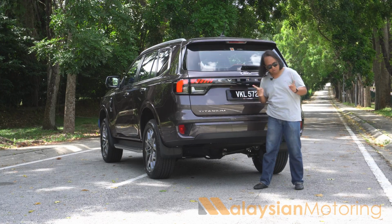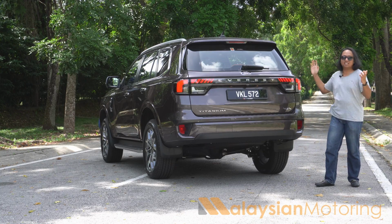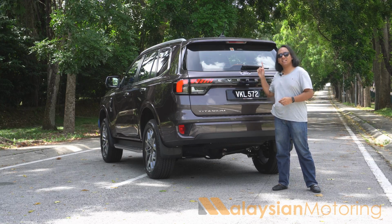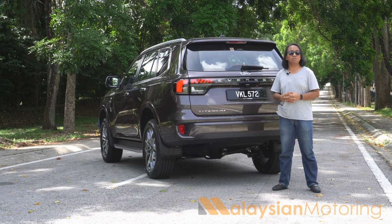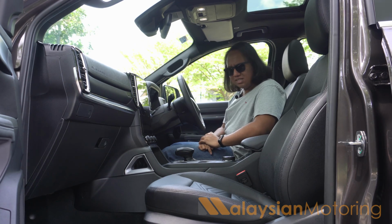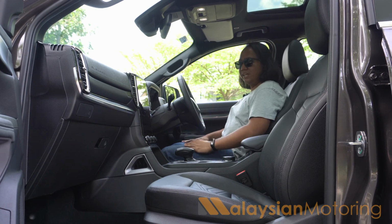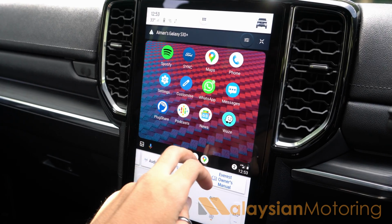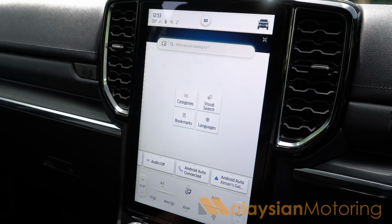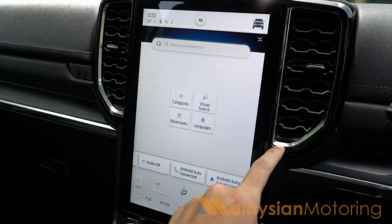But the most important part that I'm sure all of you are wondering right now is, yes, the Everest is very large and very bold and very American, but does that interior justify the 300,000 ringgit price tag? And on the surface, it does pretty much okay. So for this particular model, we get a 12-inch portrait-style Sync 4 infotainment system, which is the very latest and greatest infotainment system from Ford, and it does look pretty good, if you ask me.